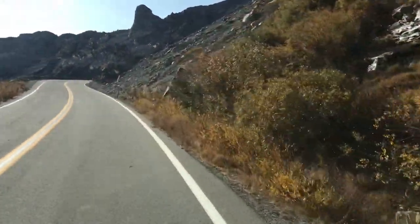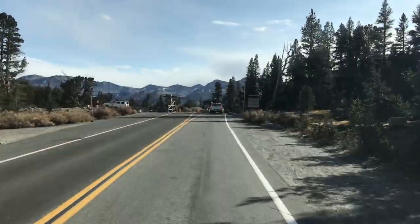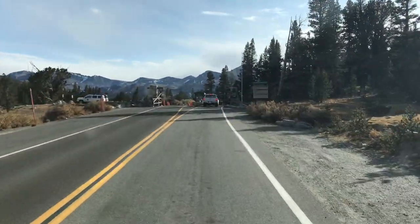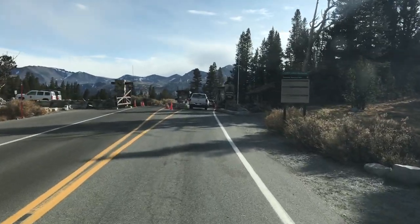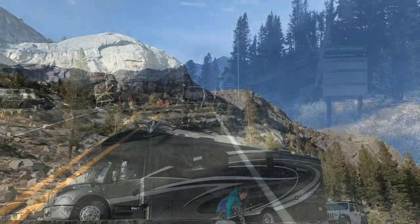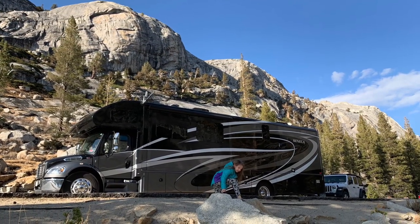Tioga Road takes you from the west side to the east side, or vice versa, pretty much from Highway 395 in California over through the entrance of the park and then it becomes Highway 120, which will also take you out of the park on the north end. There's great places to stop on this 39-mile scenic drive.